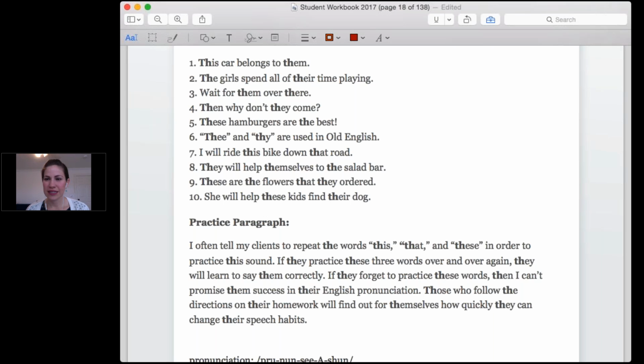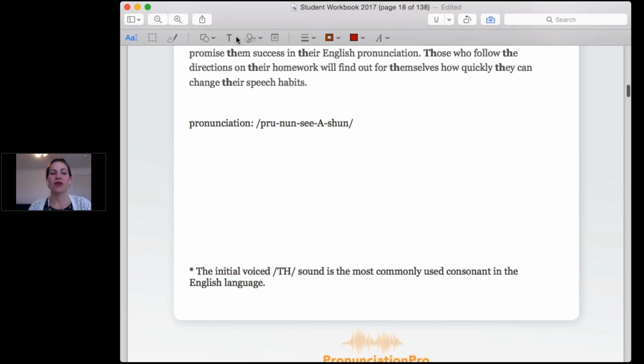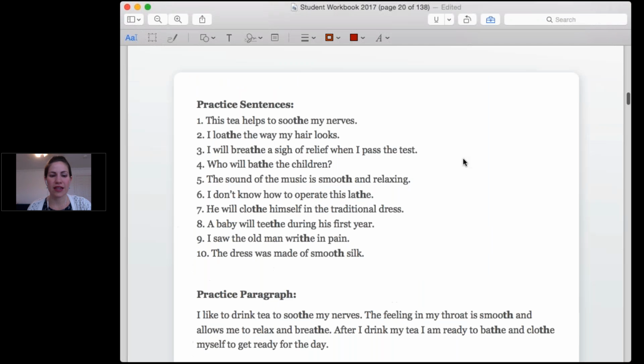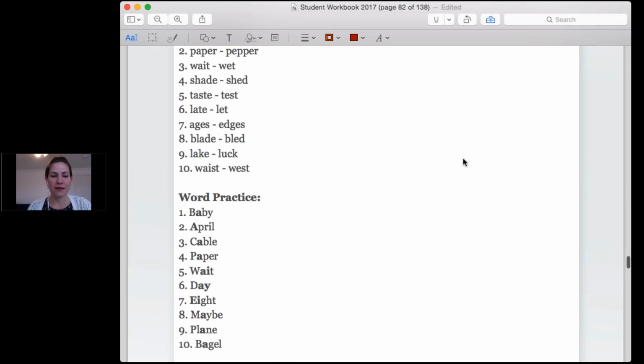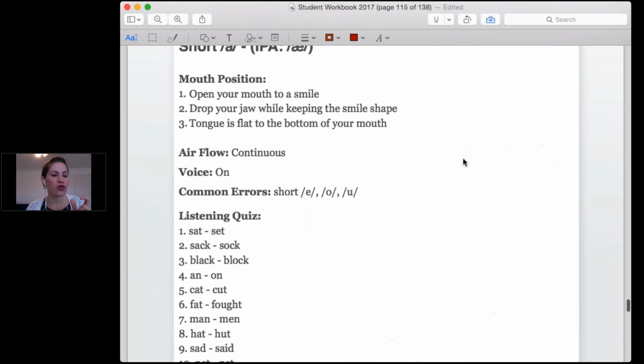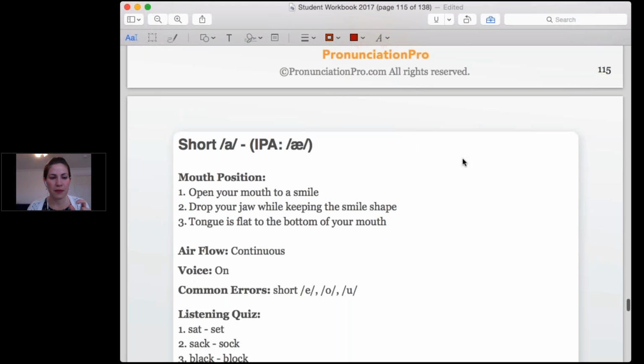So tell me, what week of the program are you in currently? I'm in week 7, and my problem is with short vowels. Okay, short vowels, kind of getting that feeling for them. Are there any specific short vowels that are more difficult for you?